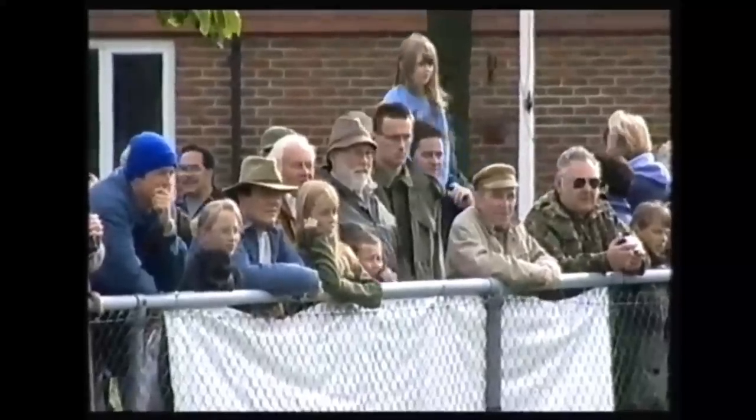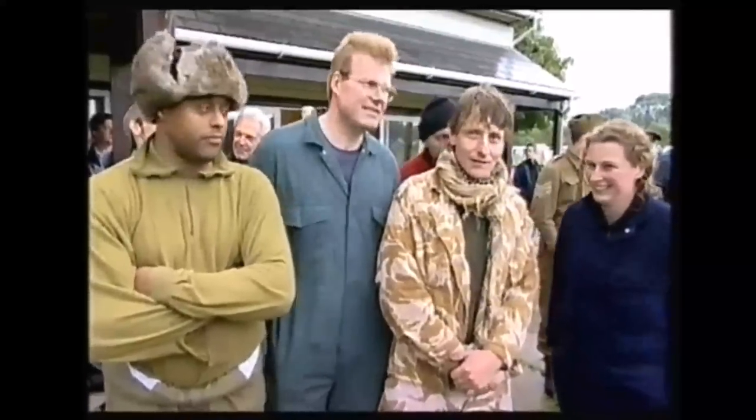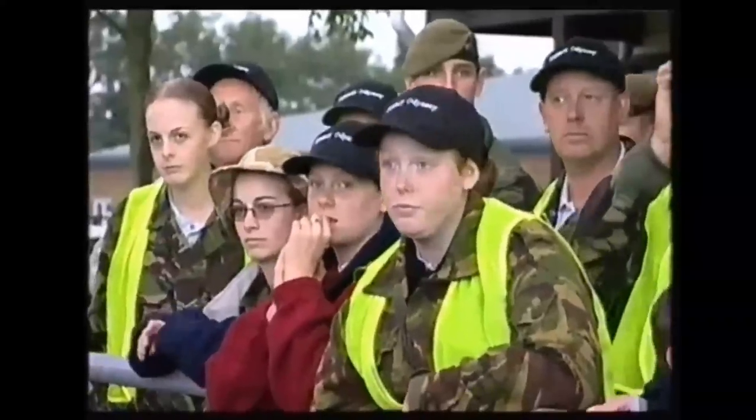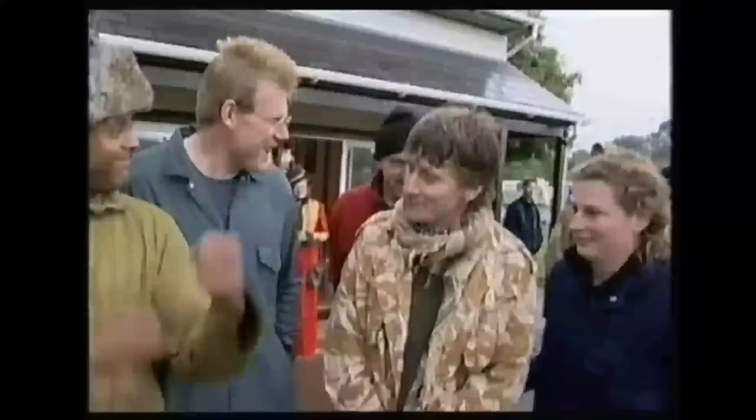Time for the final verdict from the judges. And last but in these classes, by no means least, and one of the heaviest, the heavy allied vehicle, an outstanding restoration. The Centurion Avery tank by Salvage Squad.